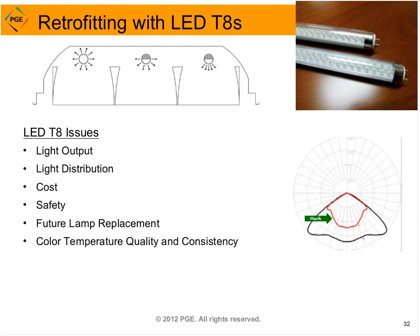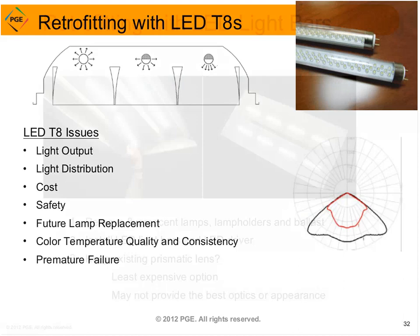All fluorescent lamps rated for a certain color temperature look pretty much alike. LED T8s may have inconsistent color, and that may shift over time. And this is important whenever lamps of any kind are close together, as they are in a parabolic fixture with exposed lamps. And when the DOE Caliper program first tested LED T8s, a lot of them failed during the testing procedure. However, they've gotten better, but keep in mind fluorescent T8s are much more reliable.